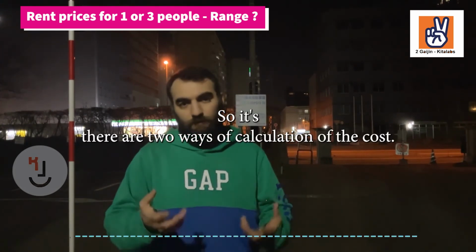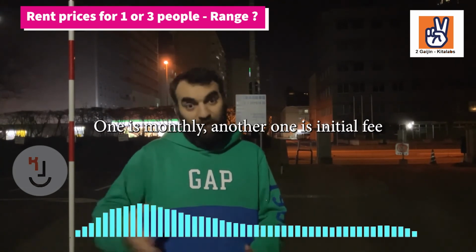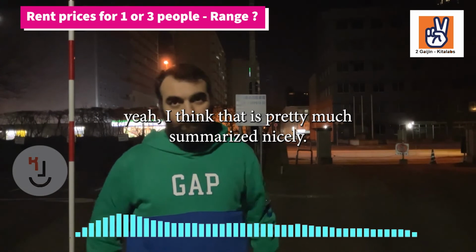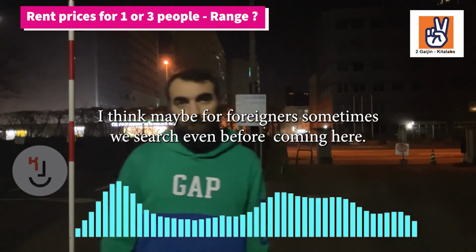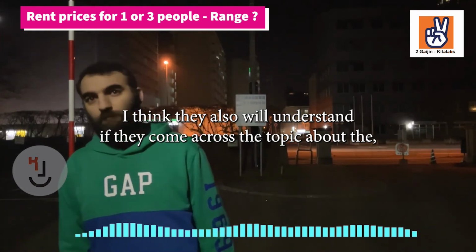So there are two ways of calculation of the cost. One is monthly, another one is initial. Yeah, I think that is pretty much summarized nicely. I think maybe for foreigners, sometimes we search even before coming here. I think they also will understand if they come across this.